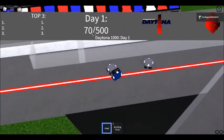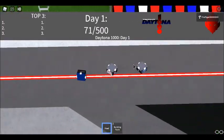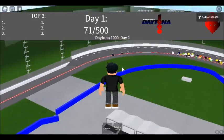Side by side for the lead for the tri-oval. This could be the move. And side by side, will he lift off? No lifting. And Limpton Racing is your new leader here at Daytona.